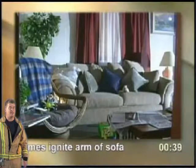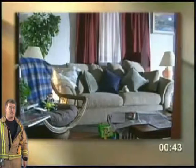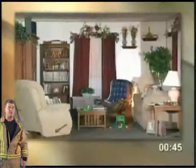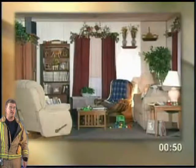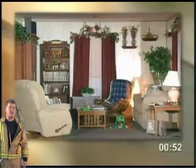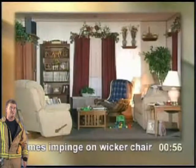Now, the flames have ignited the arm of the sofa. If you walked in that room now and you had a 9 litre water extinguisher, do you think you'd be able to put that fire out? Yes. A 9 litre water extinguisher is generally rated to 113A, which means a 1.3 metre crib fire. In other words, it would put out that fire at that stage.